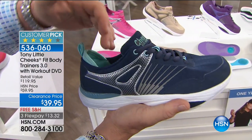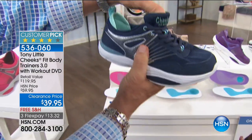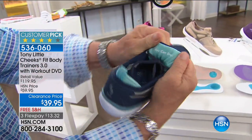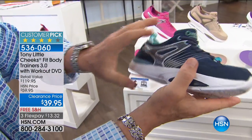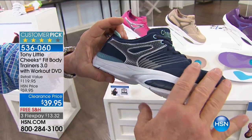This right here is a neoprene heel sleeve, which gives you a better fit around your ankle. This is a long, cushioned tongue, which gives you better support to the front ankle. And this is a special reflector on the side so you can be seen when you're walking around.